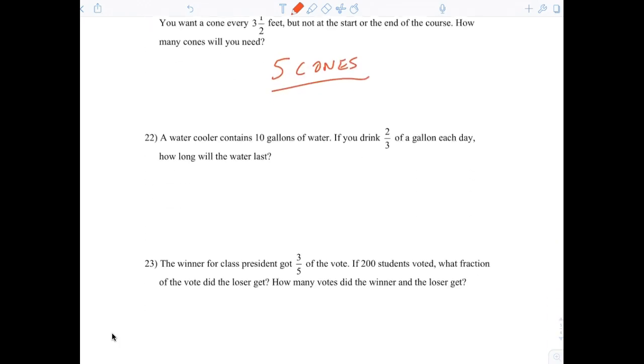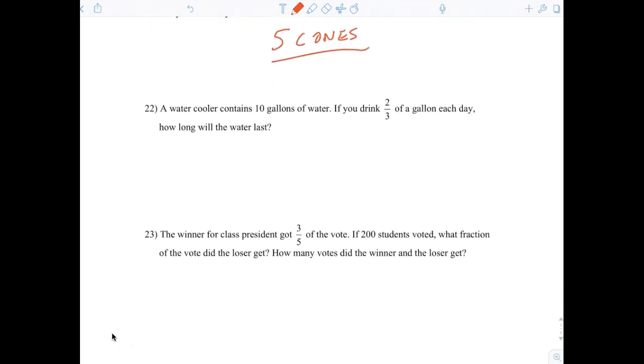Now, 22: a water cooler contains 10 gallons. If you drink 2/3 of a gallon each day, how long will the water last? Sebastian. So you have to do 10. That's correct. 10 gallons. Then what? Divided by. Yes, good job. 10 divided by 2/3 worked out to be what? I got 15. 15 days.